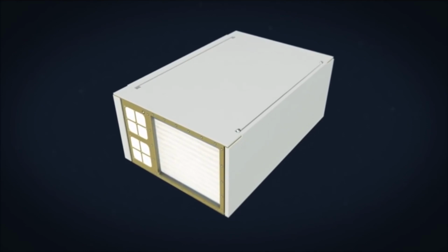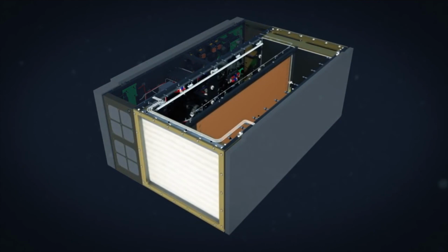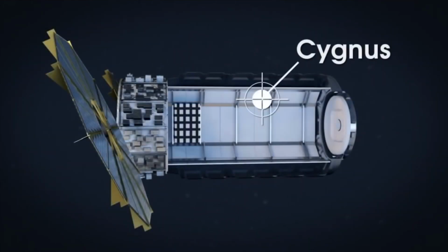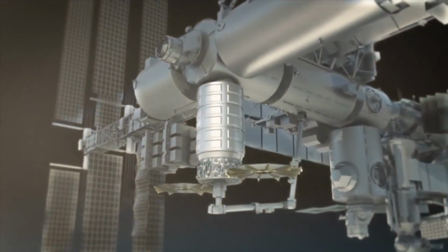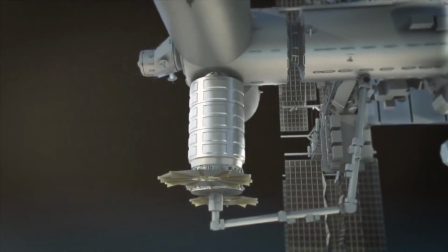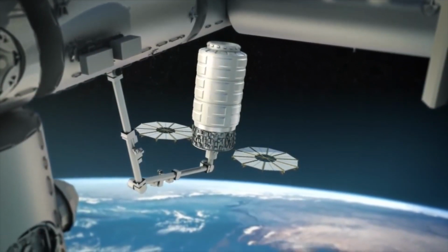Sapphire is contained inside a 2-foot by 3-foot by 4-foot box that consists of an avionics bay containing the computer and instrumentation and a flow duct which holds the material to be burned. This will be carried aboard Orbital's Cygnus spacecraft during a scheduled cargo resupply mission to the International Space Station. Once at the station, Sapphire will remain on Cygnus until all the supplies are offloaded by the crew of astronauts. Once supplies are offloaded and replaced with trash from the ISS, Cygnus will depart.